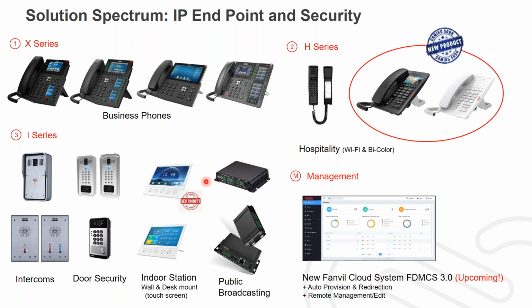So we provide any type of management things for you so that you can improve your productivity out in the field. Now let's go into the new release that we're doing today. Supplementing the business phones, we have a focus product which we really look at what the hospitality environment is. And in terms of format, we really have three types of formats.